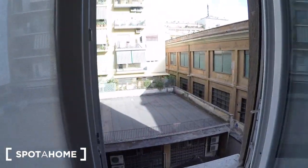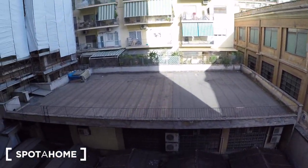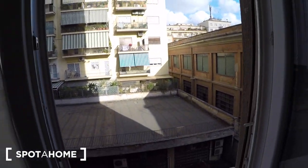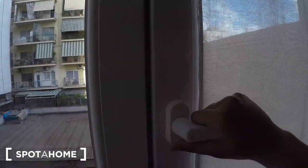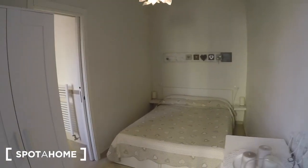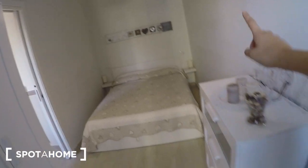Okay, let's check the view. This is the view, the interior, the courtyard view. Now let's see the bedroom. Okay, you have a double bed, some chest drawers, a little wardrobe here where you can take your stuff.